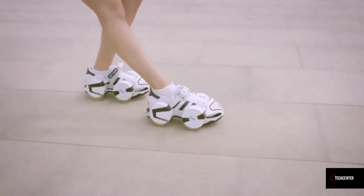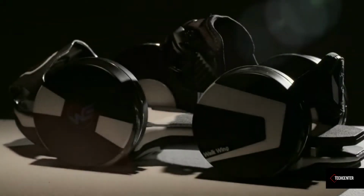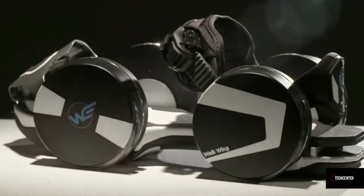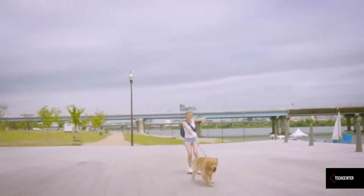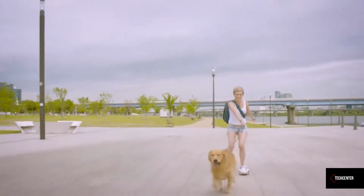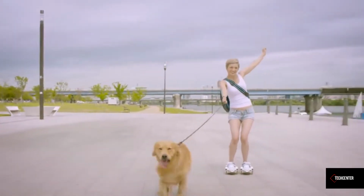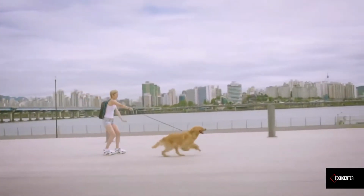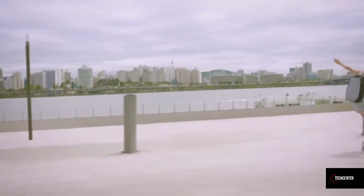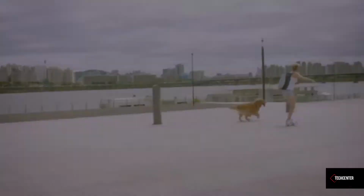Came to us in a dream several years ago. A vision that continued to linger in our minds. Gliding down the street, switching between walking and skating with ease. How fun and thrilling that experience could be. We knew we had to make Walkwing a reality.